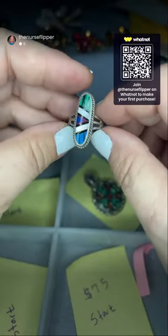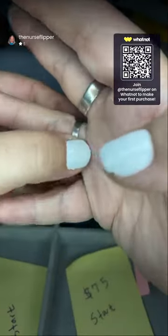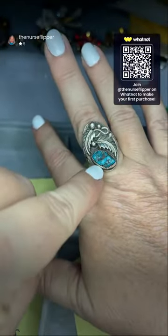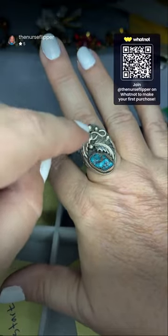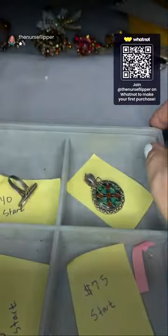And then I have this inlaid Zuni for a $40 start. This one's a size 9. I bought it for me, but I'm not really feeling it. And then I found this one. So this one is available for a $100 start. This is Old Pawn Navajo. That one's a $40 start, size 9.